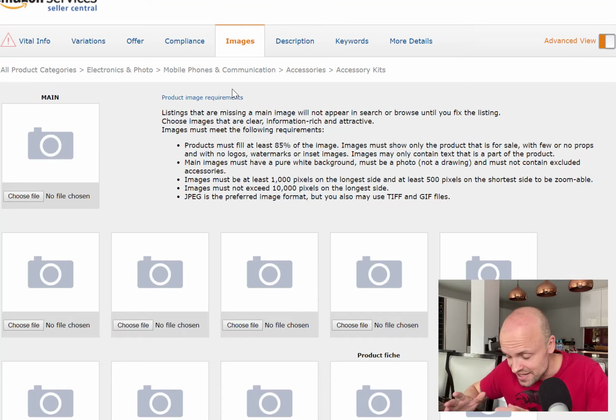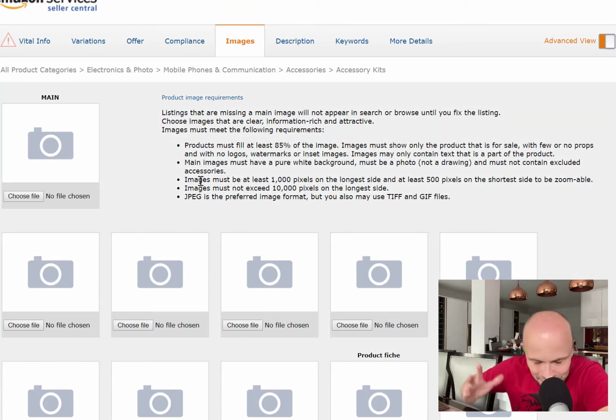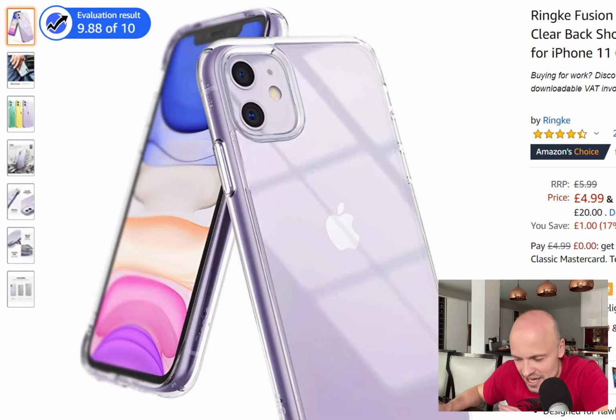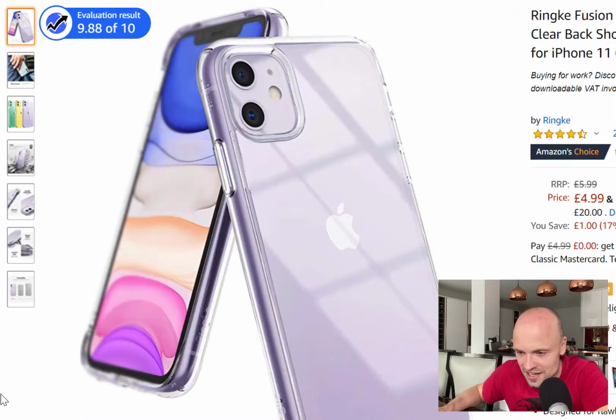Now, images. So this is the most important part of your listing. I cannot stress this enough. If you don't get it right with your images, there's a good chance that you won't sell. So get this right. Okay, let me show you what I mean. If we jump back to our product listing, check out this guy's images. And this is why it's a good selling listing.